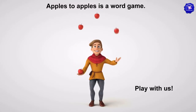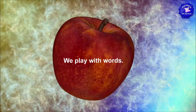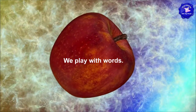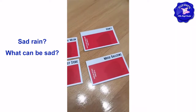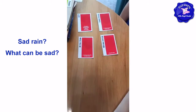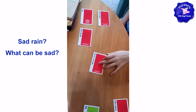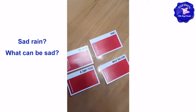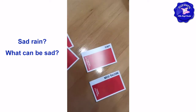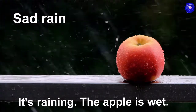Apples to Apples is a word game. Play with us. We play with words. Okay, Max, your word. What can be sad? What can you choose? Sad. Oh, sad and happy. Sad watching cartoons, and I choose, I don't know, sad moon. Can the moon be sad? Okay. Sad rain.